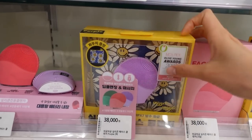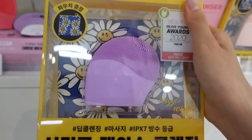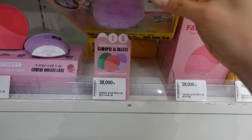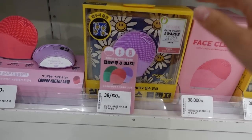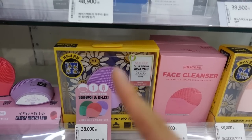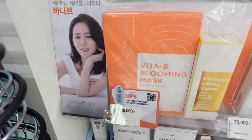And another thing that I did want to... they do have... interesting. It's called Wiggle Wiggle. Oh, I've introduced this to you before, right? It's like a cleanser, but it's like a cheaper version. 38,000 won compared to the OG ones. But yeah, this one I've seen a lot, and I wanted to show you this one. This is really popular these days.